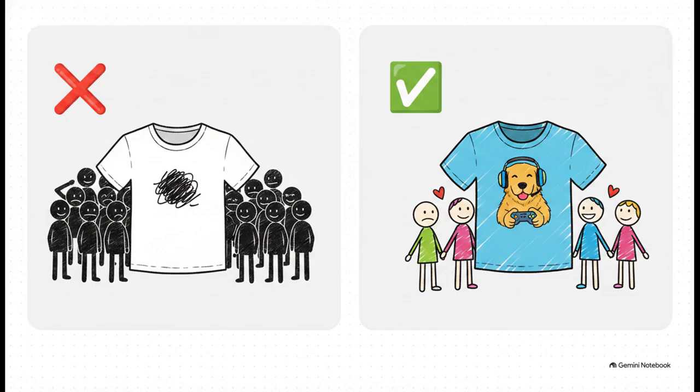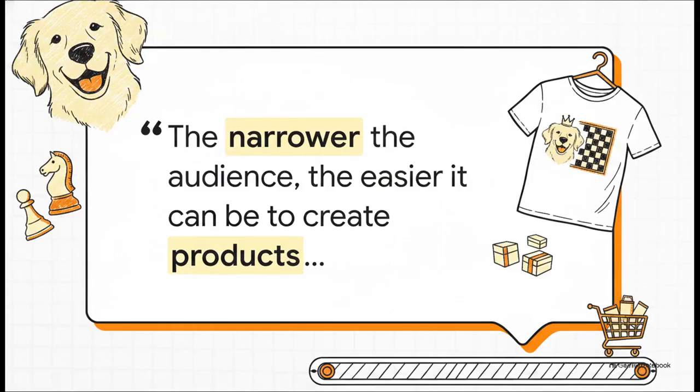But on the flip side, a winning niche targets a very specific audience with a super strong sense of identity. We're talking specific dog breeds, super niche hobbies, unique professions, or tight-knit gaming communities. There's this quote right from our source material that just hits the nail on the head. It says, "The narrower the audience, the easier it can be to create products that feel specifically made for them."